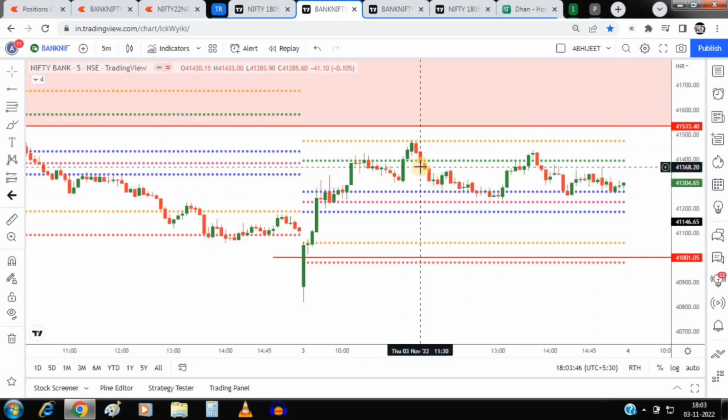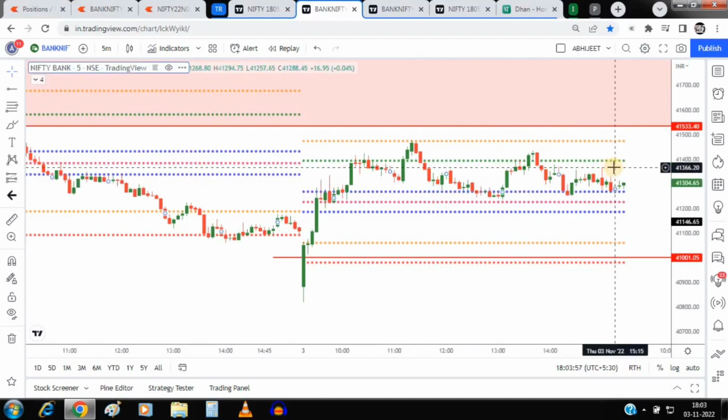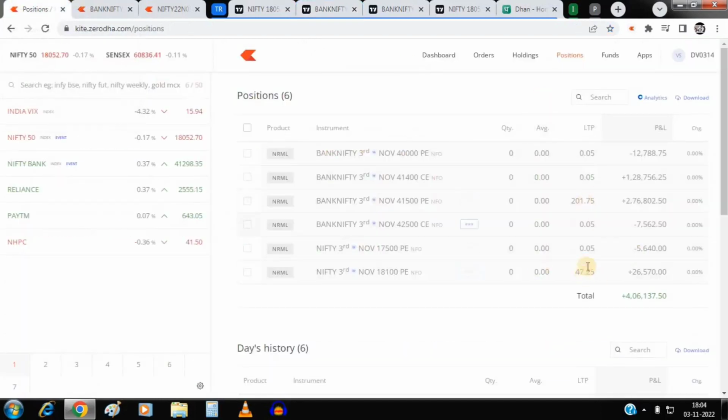So what did I do? I waited all day long and I exited around 3 o'clock or something. I shorted around 487 or something, and I covered it around 189 or 190. If you want to see, you can see the M2M as well, because I get many DMs. There are many trollers out there on Instagram who sometimes say that my M2Ms are fake or the screenshots are fake. So dekh lo bhai, here are all the trades I have done.